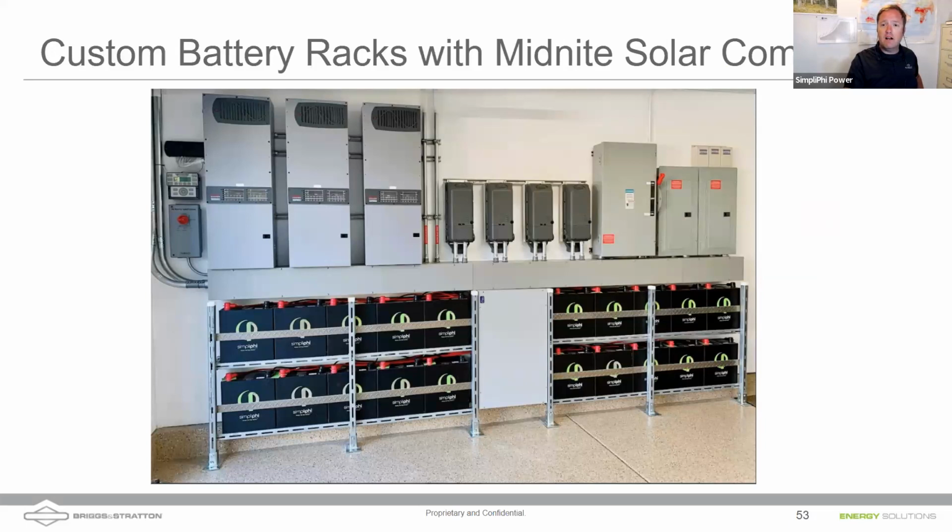I love this. This is a great install. Some Outback, and then we have a Midnight Solar combiner in the middle and a bunch of our older batteries. The reason I'm calling them older is that these are the ABS plastic black batteries, where the newer batteries are powder-coated metal cases.